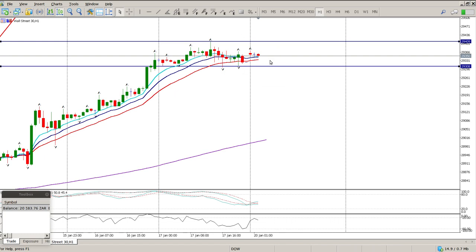We're looking for a break out of this range. So Friday was very much a range day. We are kind of hovering on this area. I'd expect this gap to close, so probably during the European session or early in the US session. And then the question is whether we're going to hold this level. If we're going to hold the level, then I expect another move up.